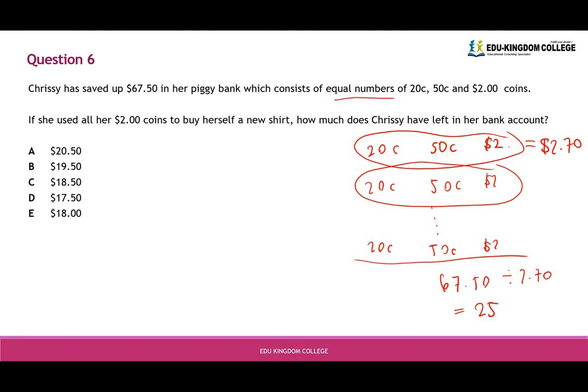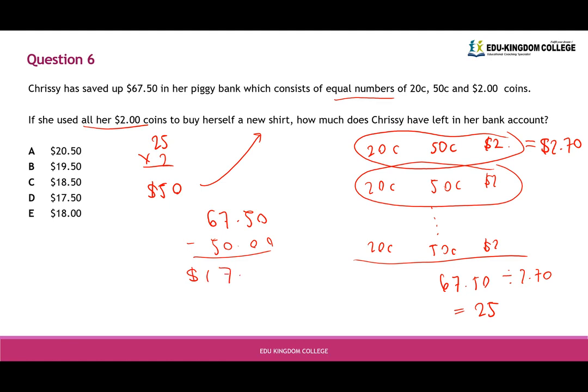So if she used up all her $2 coins, that means 25 times 2 is 50. She spent $50 on this new shirt. Okay, and how much does she have left? It will be $67.50 minus that $50. And that will be just $17.50. $17.50 left. So that's answer D.